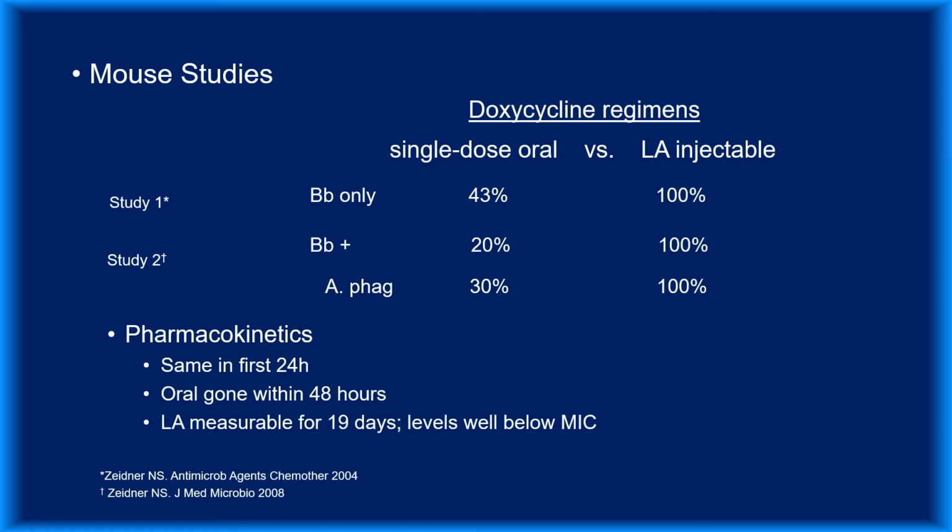Let's look at those mouse studies, which were done by Zeidner and colleagues of the CDC. In the first study, Lyme-infected ticks were placed on mice and allowed to feed. The mice were divided into 3 groups. One group received an oral dose of doxycycline that was selected on the basis of mouse and human pharmacokinetics in order to produce blood levels equivalent to those achieved in humans who received a single 200 milligram dose. Mice in a second group received a single injection of a long-acting doxycycline, and a third group received placebo. The animals were ultimately sacrificed and examined for the presence of Borrelia burgdorferi. Researchers found that while the long-acting injectable doxycycline was 100% effective, single-dose doxycycline orally was only 43% effective.